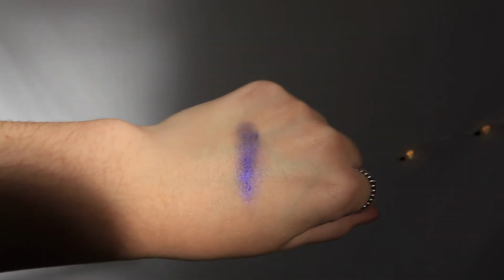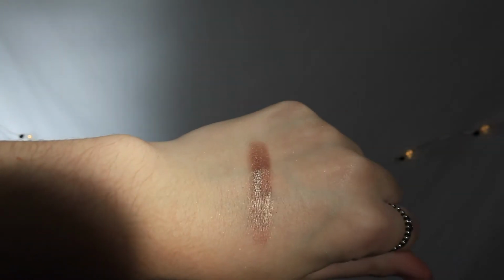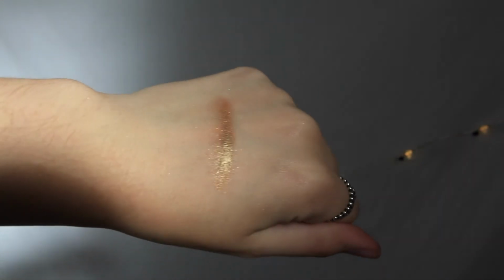I have three Maybelline 24-hour colour tattoos. This one is in the shade Painted Purple. I can't open it. Here we go. Very, very beautiful purple colour. This one is in Bad to the Bronze. Very similar to MAC Bare Study, except a little bit darker. This one is in Bold Gold, which is obviously a gold colour.